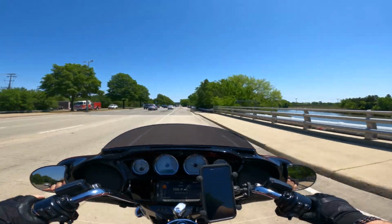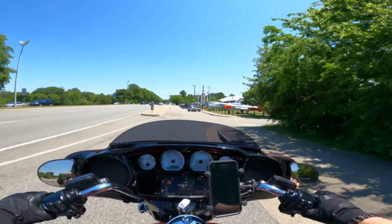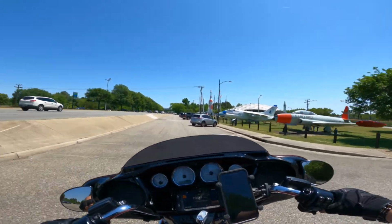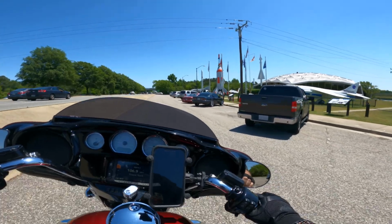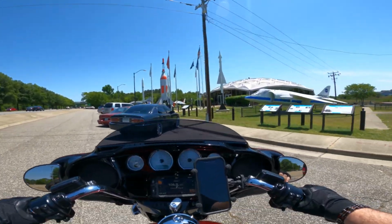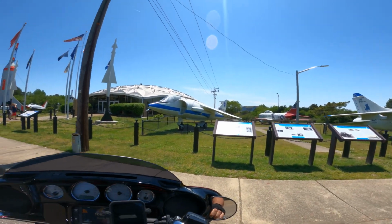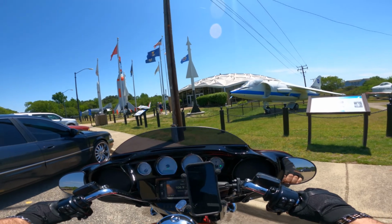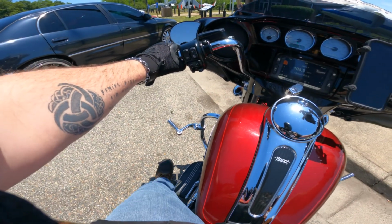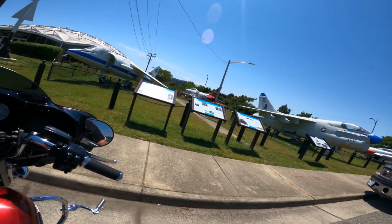So we're gonna make a little intermission stop here. We'll put the dead cat on, see if that makes a difference, see why I have so much wind noise in my helmet. This is a pretty cool place though. It's Air Power Park, where they put a lot of the defunct airplanes.